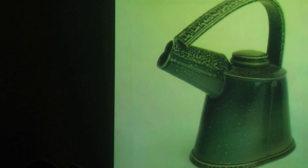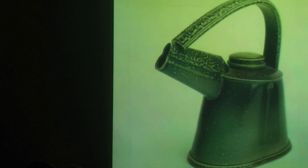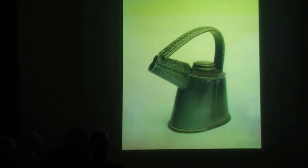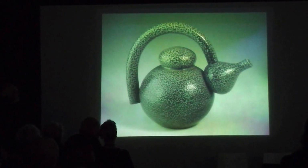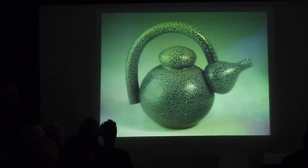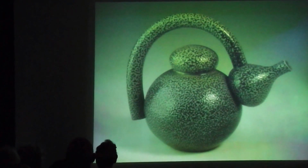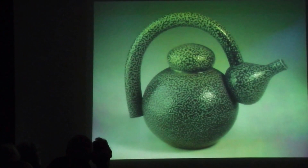So this whole series of things developed through the 80s. This is a later one that we made possibly even in the 90s. I still make those from time to time. This is an early 80s one. I've still got that pot, and I really like that pot, but I can't make it anymore.